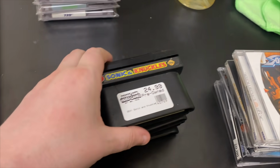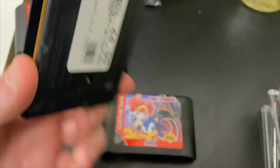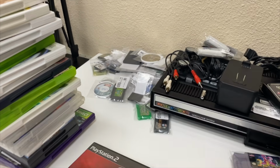And then we have Sonic and Knuckles, Justice League Task Force, Mighty Morphin Power Rangers, Earthworm Jim 2, which is the expensive one, and Sonic Spinball. And then those, I'm going to do those last. And then, try to make a little bit of room here. We'll go through all those handheld games.